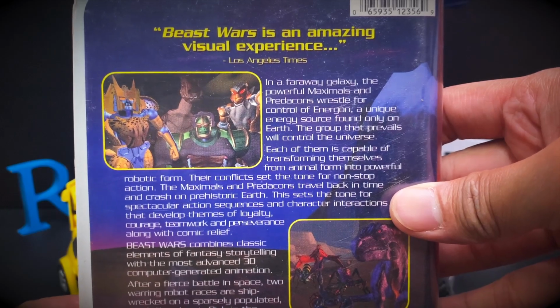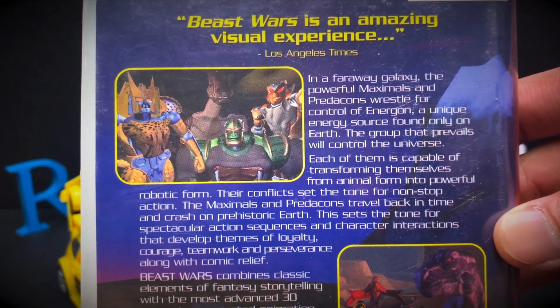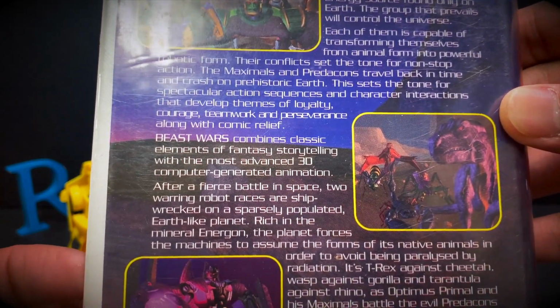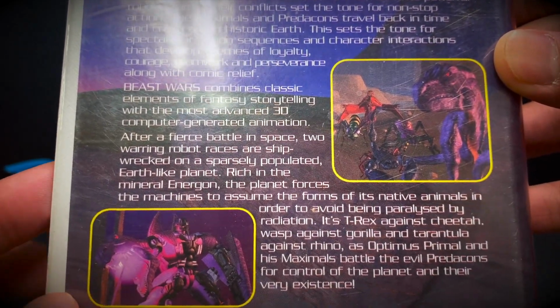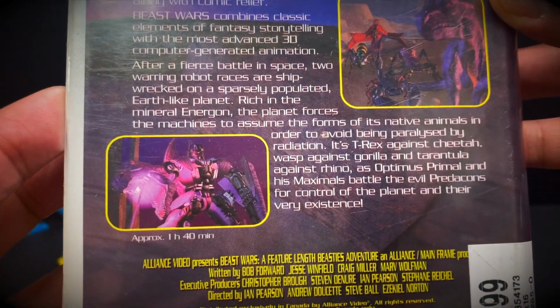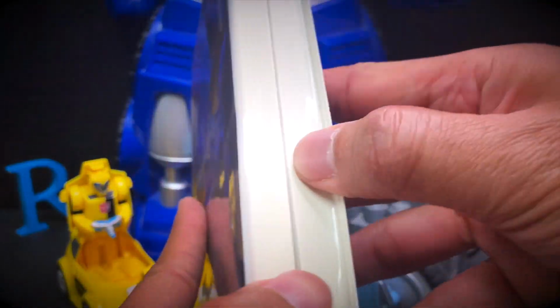In a faraway galaxy, the powerful Maximals and Predacons wrestle for control of Energon, a unique energy source. Blah blah blah. Combine feature battle space: T-Rex against Cheetah, Wasp against Gorilla, and Tarantula against Rhino. Okay, so feature-length Beasties. Beasties, of course, is what Beast Wars is called in Canada. It is also made in Canada.